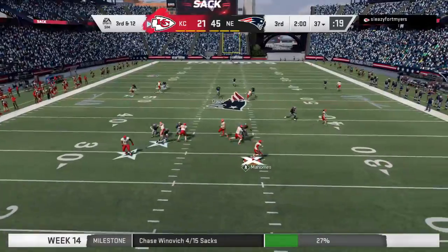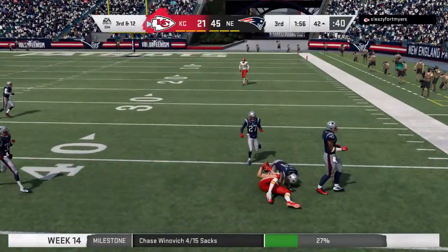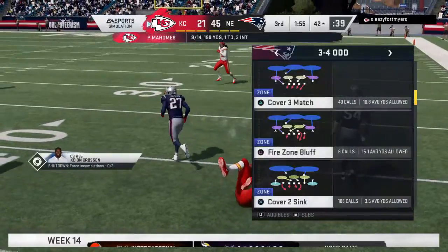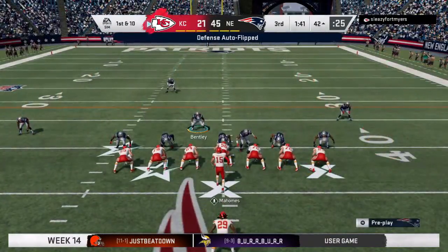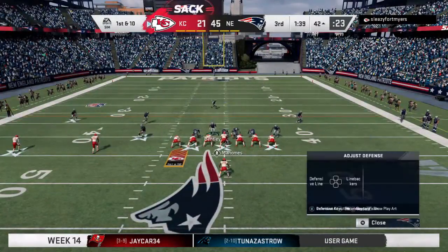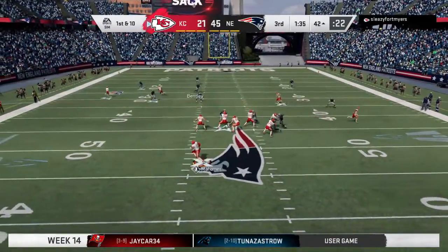Throwing is Mahomes on 3rd. Flushed out right. And it's complete to Kelsey. And he's got another first down as the tackle's going to be made at the Patriots' 42. So into Pats territory now. Here's 1st and 10 at the 42-yard line.